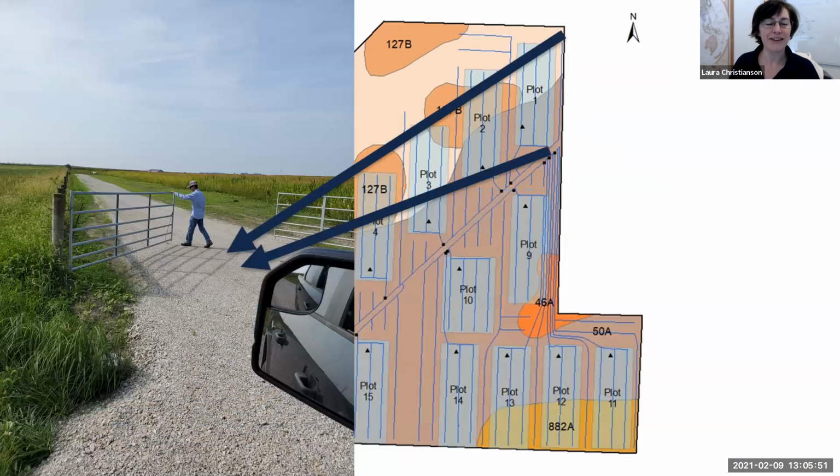We're also thankful that, although it seems like a small thing, the Office of Research allowed us to gravel the access road, which was important because that was generally the lowest part of the field. So that was the part that was always wet where we were trying to drive. And so it was really a nice infrastructure upgrade to have a nice gravel road in and out to access our plots.